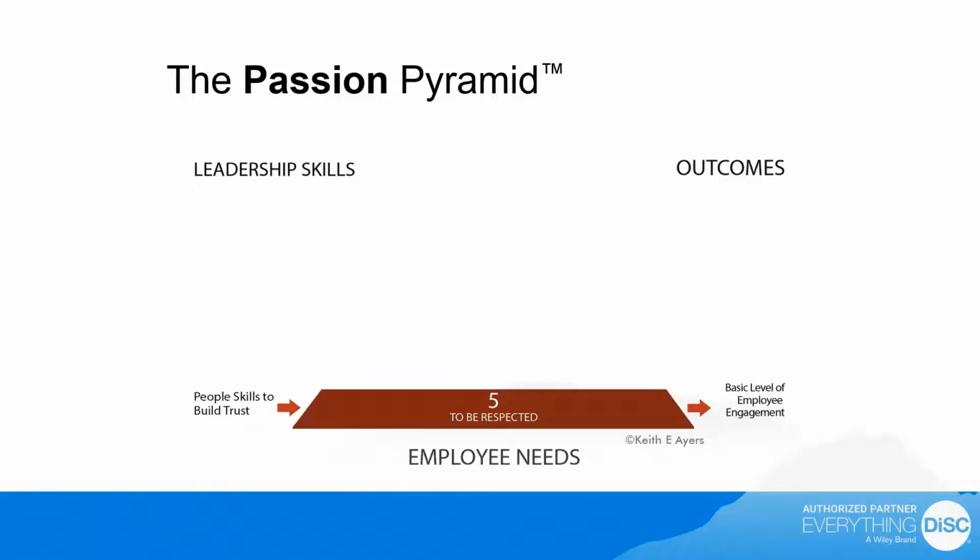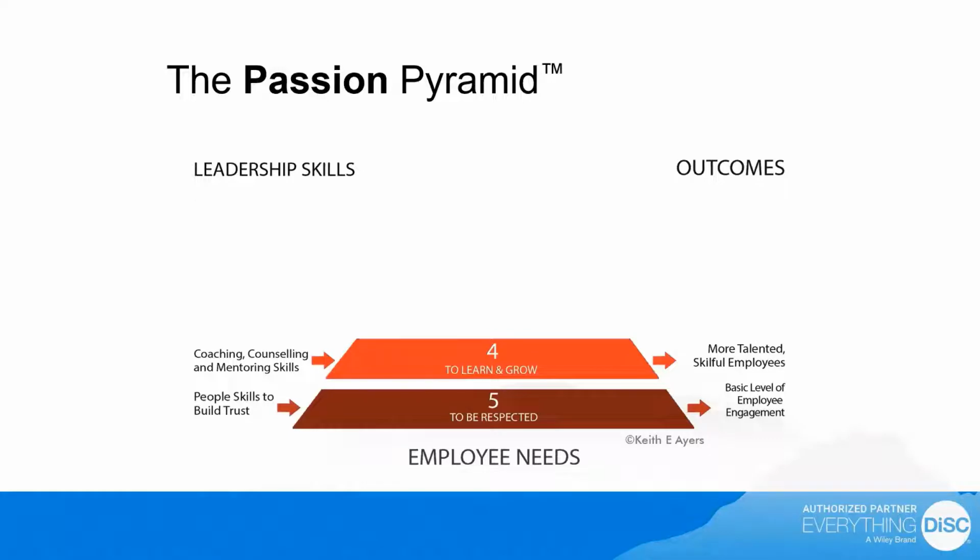And for managers, the leadership skill needed to satisfy that need is obviously to build trust and have the people skills to do that, right? And when people feel respected, they get engaged. It might be a basic level of engagement, but it's a starting point, right? The second need is to learn and grow.